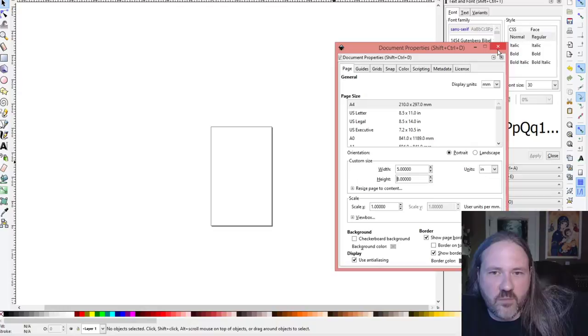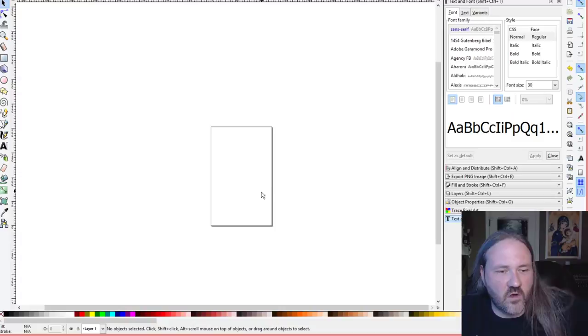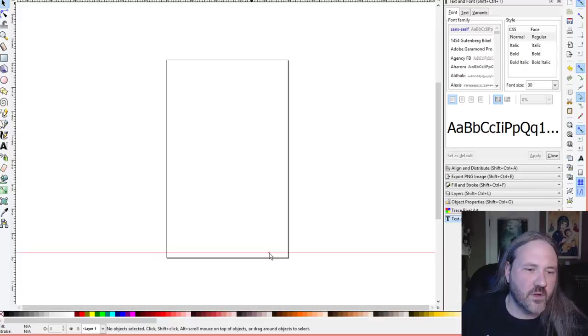8 by 5 is better for a short book. 6 by 9 is better for anything that's long. You want to have fewer pages rather than more. 8 by 5 is a little taller, so let's zoom in a little bit. The first thing we do after we set up our document is drag off some guidelines. All you have to do is click on this ruler at the top or the sides and drag to where you want the guideline to be.